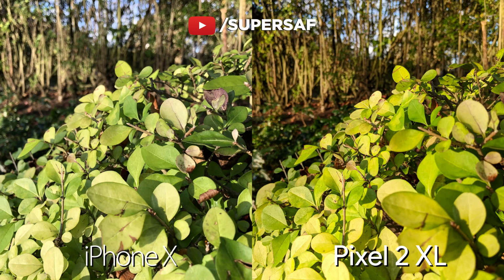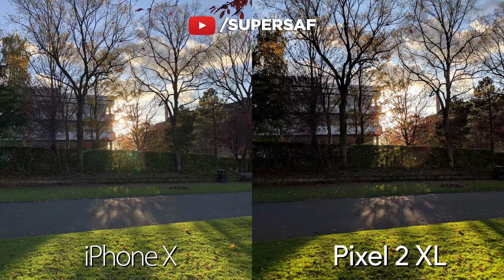Now, another general shot just to show some color differences, both actually doing really good, but we've got slightly more vibrant colors on the Pixel compared to the iPhone. And now to really test out the dynamic range, because these two are so good at dynamic range, it's hard to pick a winner. Once again, both are doing really good. Slightly more vibrant colors on the Pixel, but the iPhone is pulling out more details in the shadows compared to the Pixel.